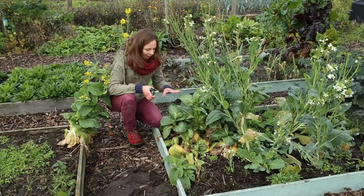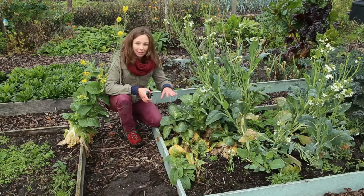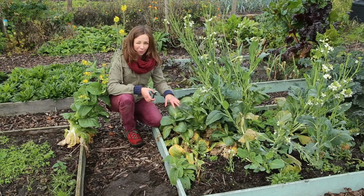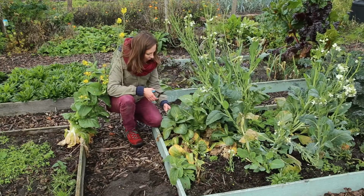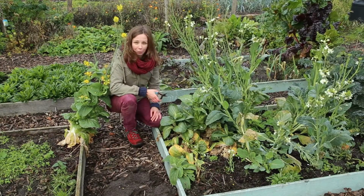Next to the Chinese kale I have another Oriental Brassica, and that's pak choi. This one is a bit overdue for harvesting because it's already starting to bolt, but I will still pick it, and the leaves are still perfectly edible.